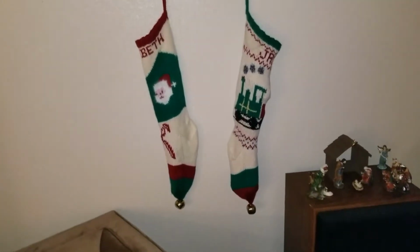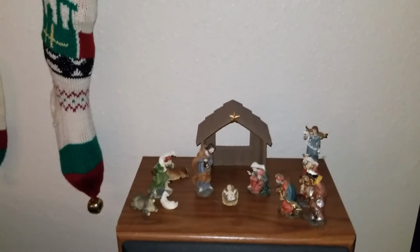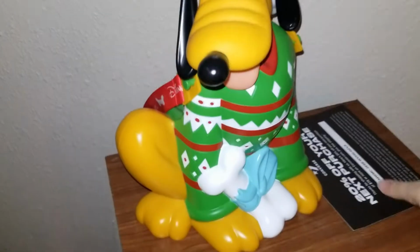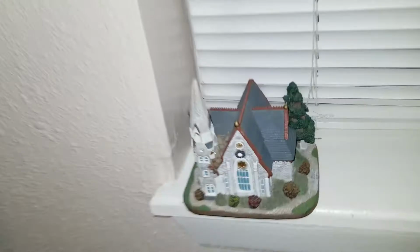On my couch I have this nativity pillow next to my stockings, and I've got this Mickey ear hat hanging on a picture. And over here is one of my nativity sets. To me, Disney and Christmas kind of go together. My entire Christmas aesthetic is not Disney, but I have this Pluto popcorn bucket that my brother gave me.